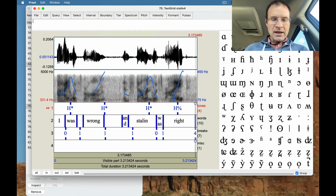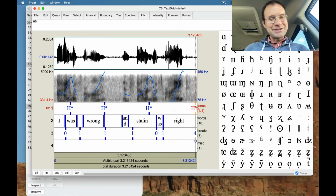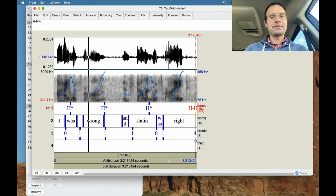I'll move that out. This person has a high boundary tone, but remember, we're dealing with boundary tone combos now. There's always got to be a phrase accent before that. I think this one's pretty easy to read. I was wrong, and Stalin was right. Because it goes way up to the high end of her range. So we've got a high there again. And that looks like what you'd expect for a question, right? I was wrong, and Stalin was right.